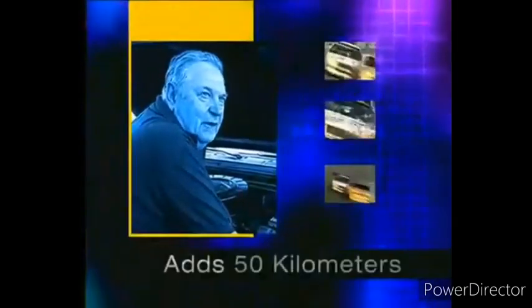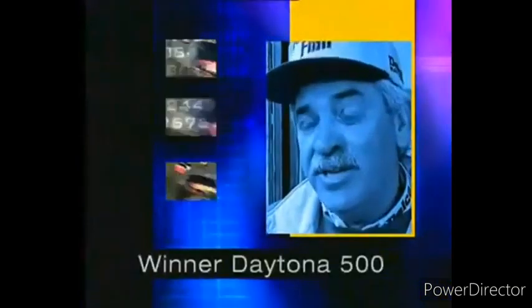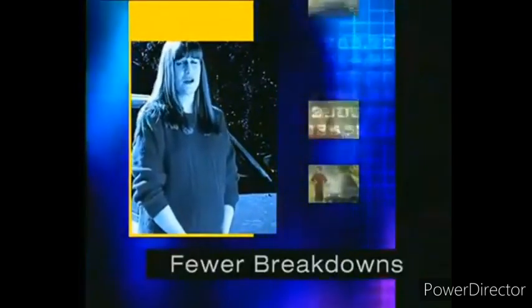Do you want to save thousands on your fuel costs? X1R gave me 25 to 30 miles more per tank full. How can you protect your vehicle for years of strong performance? We've won 3 Daytona 500s. We use X1R in all our cars. Is there an easy way to avoid breakdowns? My husband's real worried about me getting stranded right now, so he put X1R in my car so that my car would not break down.